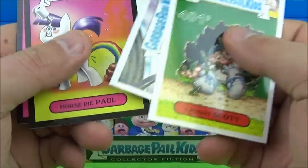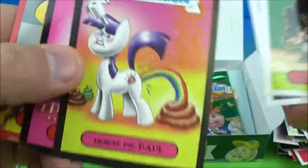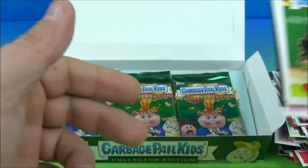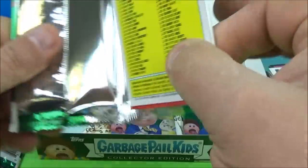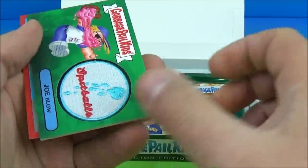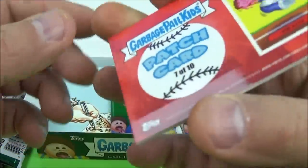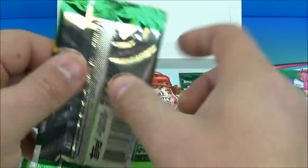Let's see. Oliver Easy. What? And there's toilet paper on the horn. I don't know. But you're an owl? Oh, this is too cool. Too awesome. This one feels different. What's in here? Oh, we got an extra thick card. Tech base. Jace base. Oh, here we got a Joe Blow Spitballers patch card. These aren't numbered. Okay, so this one's numbered 7 of 10 out of the set. All right, so we got a couple cool hits in this box.